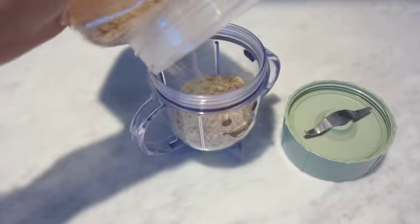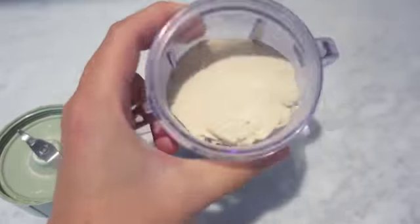So the first thing we introduced is brown rice cereal, and the reasoning behind doing it first is that brown rice cereal is supposed to have the least amount of allergic reaction. And also he should like it, theoretically, because all it is is brown rice. I went with organic brown rice, and I used my Baby Bullet to mill it into a fine powder.